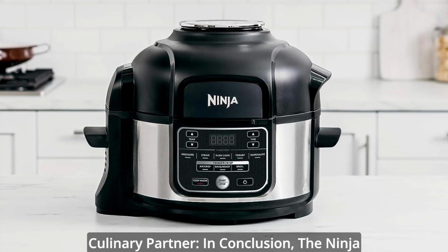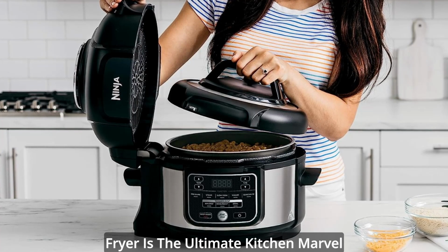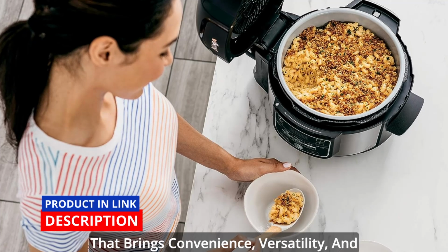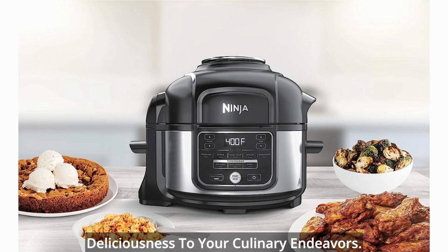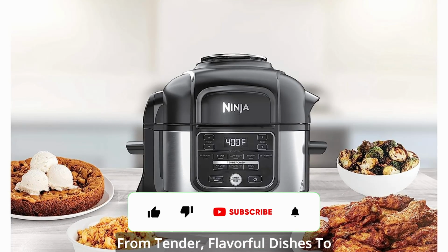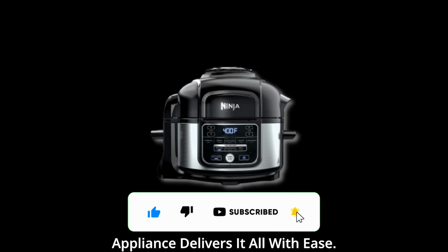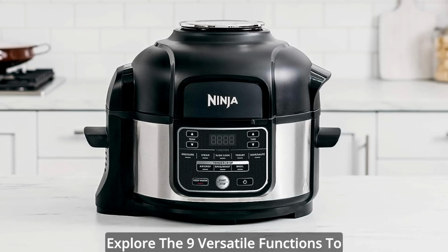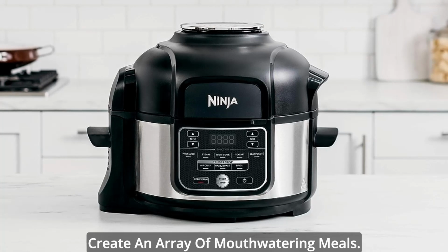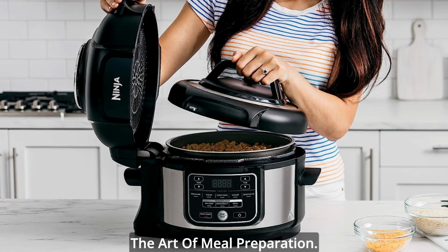Make the Ninja Foodi your ultimate culinary partner. In conclusion, the Ninja Foodi 9-in-1 5QT Pressure Cooker Plus Air Fryer is the ultimate kitchen marvel that brings convenience, versatility, and deliciousness to your culinary endeavors. From tender, flavorful dishes to crispy, guilt-free delights, this appliance delivers it all with ease. Embrace the Tendercrisp technology and explore the 9 versatile functions to create an array of mouth-watering meals. Elevate your cooking game with the Ninja Foodi and redefine the art of meal preparation.